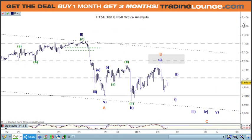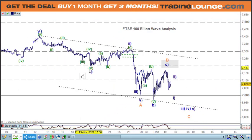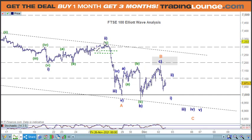If I take it step by step, we've been down here from the top of 5 waves for 1, A, B, C for 2, that's okay. Wave 3, 4, and 5 here, but wave 2 complicated, wave 4 simple. Is that good enough? Or should we put this as wave 4 over here and look for one more low here? So maybe if we get a low in here, then we can look at it as that. So I just don't know if we're going to go up or down.